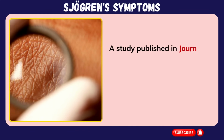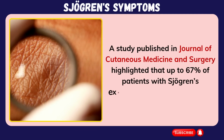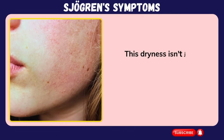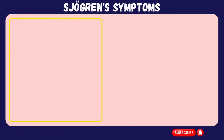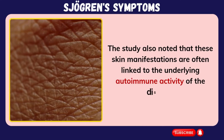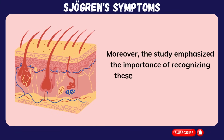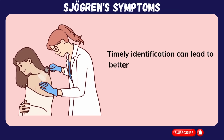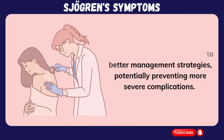A study published in Journal of Cutaneous Medicine and Surgery highlighted that up to 67% of patients with Sjögren's experience xerosis, or dry skin. This dryness isn't just uncomfortable, it can lead to cracking, itching, and even infections. The study also noted that these skin manifestations are often linked to the underlying autoimmune activity of the disease. Moreover, the study emphasized the importance of recognizing these skin symptoms early. Timely identification can lead to better management strategies, potentially preventing more severe complications.